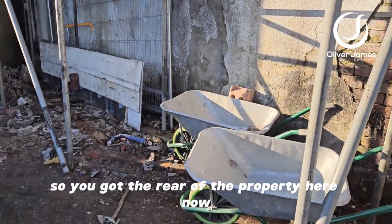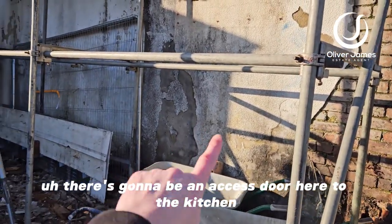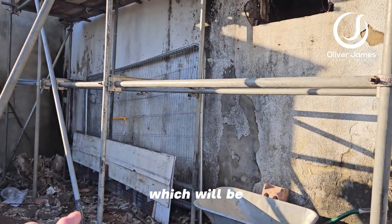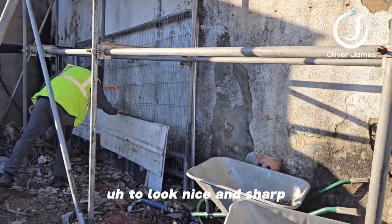So you've got the rear of the property here now. We're going to build a new boundary wall, probably get it nicely rendered. There's going to be an access door here to the kitchen, and another access door to the flat, which will be how the people living in the flat get in. And obviously we'll get all this nicely rendered to look nice and sharp.